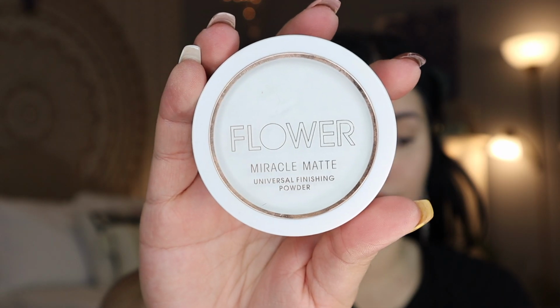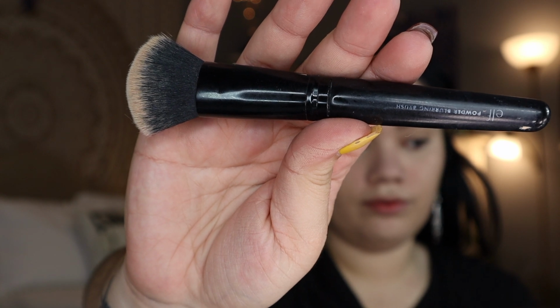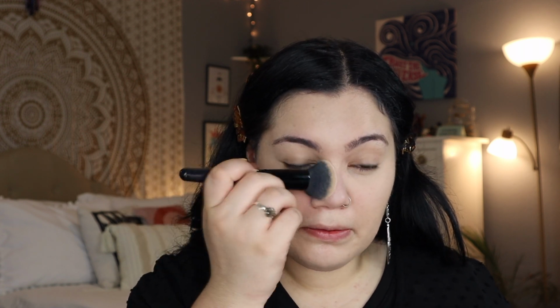Now to set my under eyes, I'm using my Flower Miracle Matte Universal Finishing Powder, and I'm applying that with my e.l.f. Powder Blurring Brush. And just applying that underneath, to stop that creasing from happening. And I'm also taking some on the side of my nose.